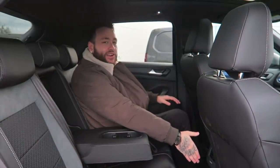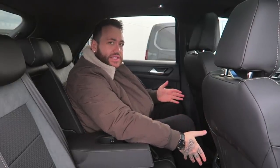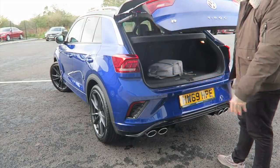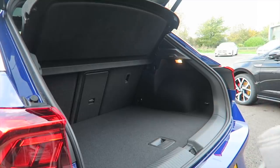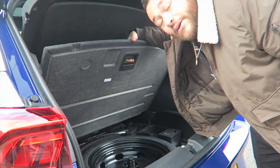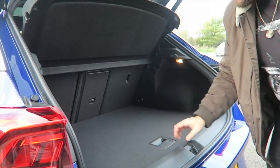You do have a cigarette lighter in the back as well to obviously charge your iPads, because you now have a family and you need to have that in the back of a car. Now this one's actually optioned with a tailgate that opens itself, and as you can see, the load capacity is large and you do have a lot of space under here. The spare wheel is an optional extra, we'll point that out, but a lot of depth in the actual boot.